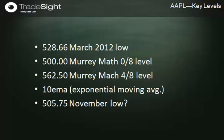All right, folks. So just to recap, there's a few levels to take a look at here. Obviously, that 528 low that was put in March is going to be key. We just took a look at the Murray math level at that zero waste level at 500. It's going to be very, very important. The combination of that Murray math level plus the MOB that we looked at is going to give that a lot of importance going forward.